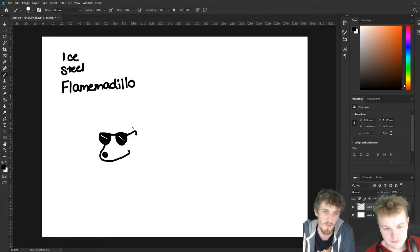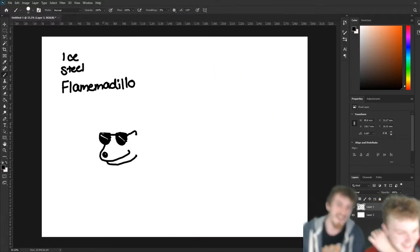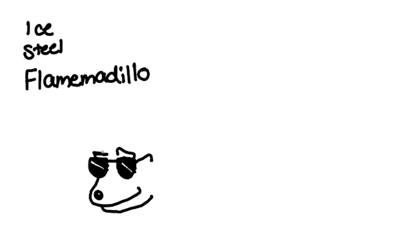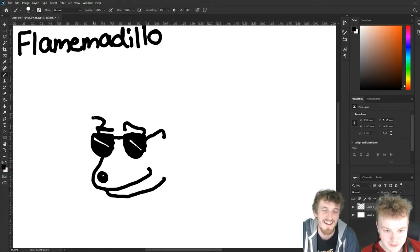Oh, I can already tell you're going to be way better using this device than me. He currently looks like a dog character from The Simpsons. It does. Oh, it looks really cool. And he's gonna have a sort of hey face. Flamadillo. I think I need to be zooming in a bit more. There we go. Hey, dude.